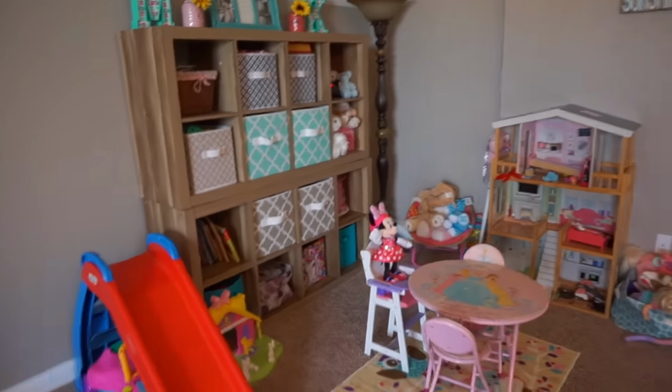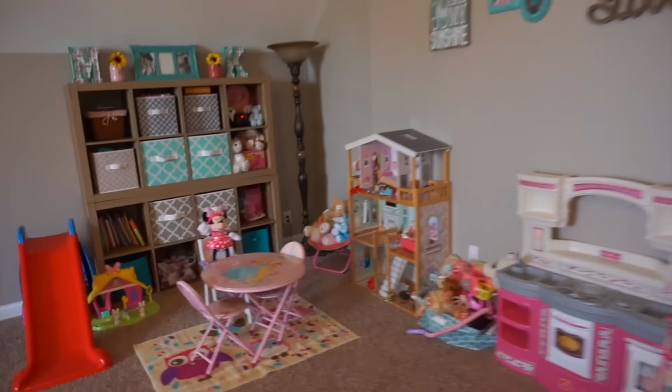And now over to chaos. This is the kids' toys. I'm gonna back up and let you get the whole picture.